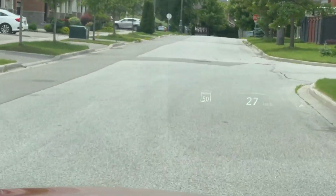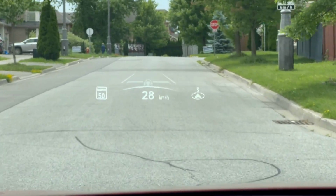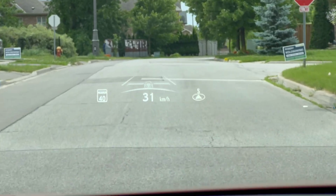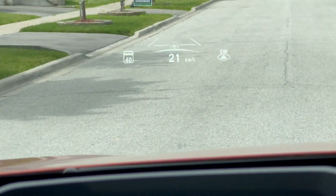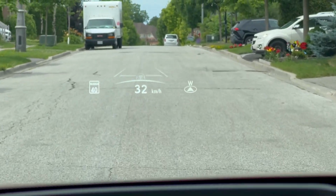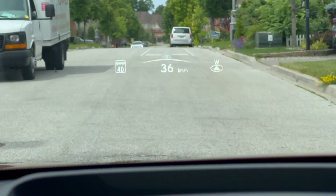Turn right on Avenue. In 200 meters, turn right on Drive.